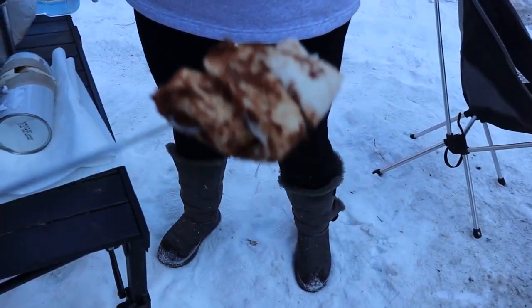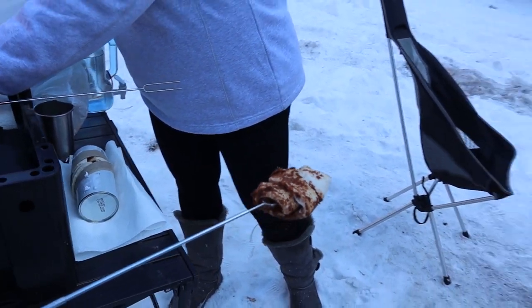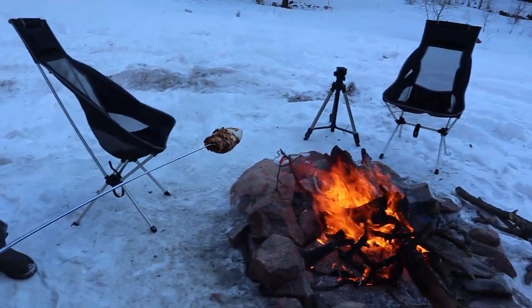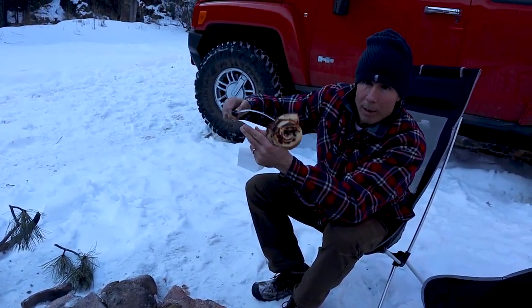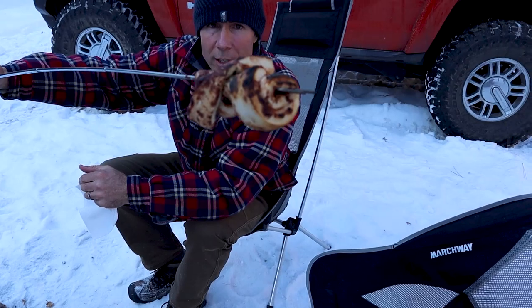Let's see, hold on. All right, so you got to do it really slow. Keep it away from the flame, Bailey. Yeah, don't burn them. All right, how's it going? Starting to plump up there a little bit. So we're getting some cooking happening.